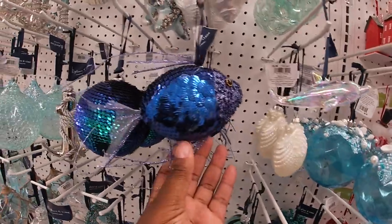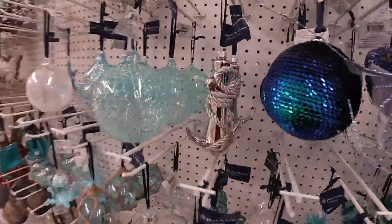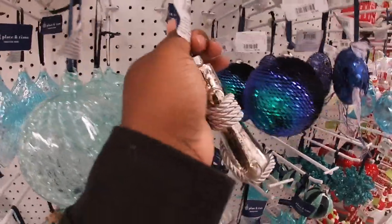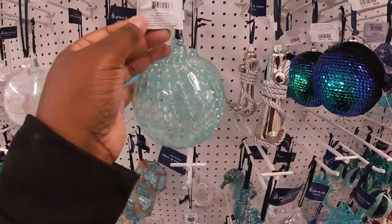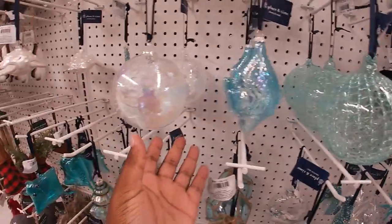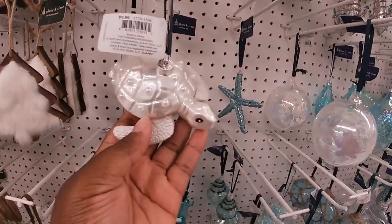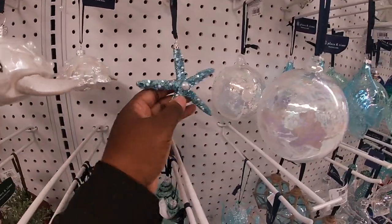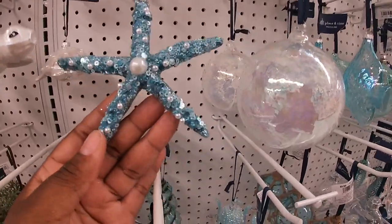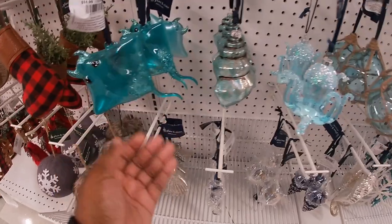$7. $10. $7. $10. $10. $10. This one is $10. They have the fish for $10. The starfish. What do you know? $10. $15.